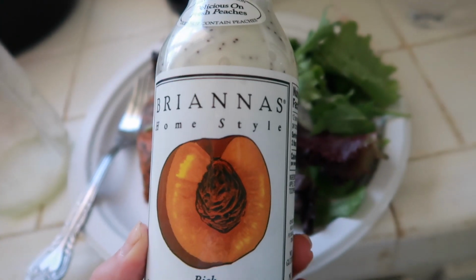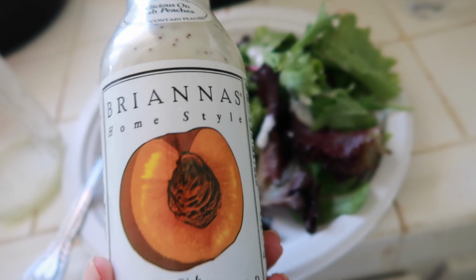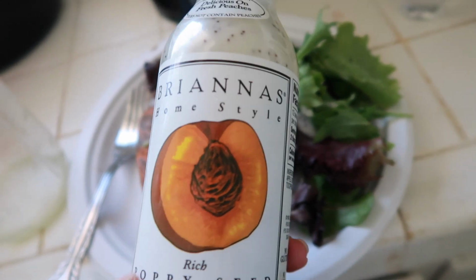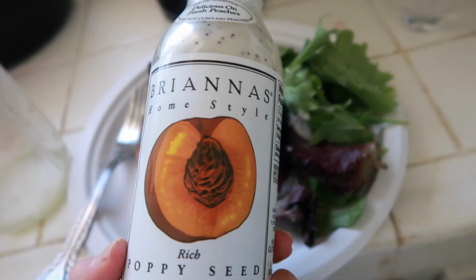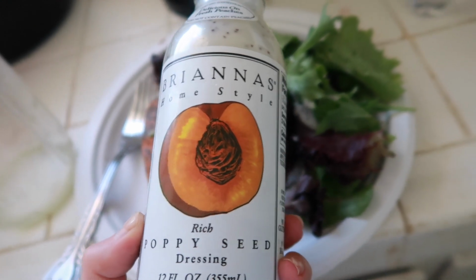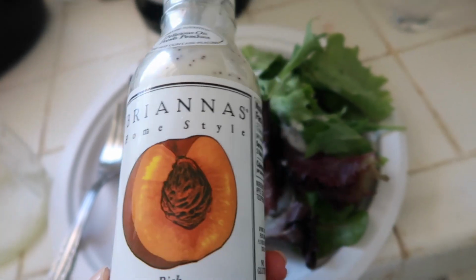I guess that's why there's a peach on the front, but I'm really weird about dressings. Like, I don't really like store-bought dressings, but I also don't like to make dressings. So when I saw someone recommend this, I was like, I'll give it a try, and I really do like this brand, so I'm going to try a few others next time I go to a regular grocery store and not Trader Joe's.